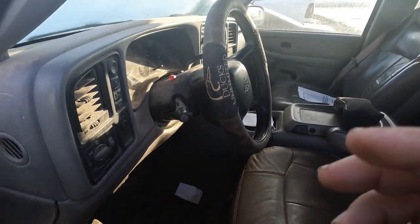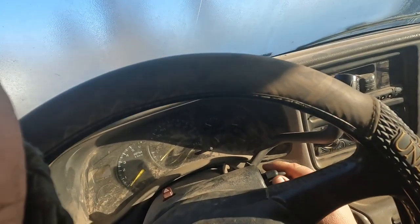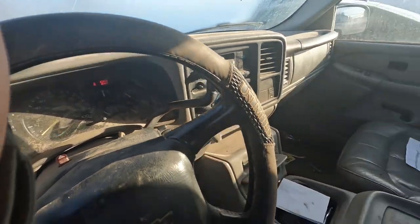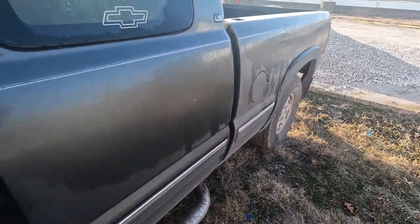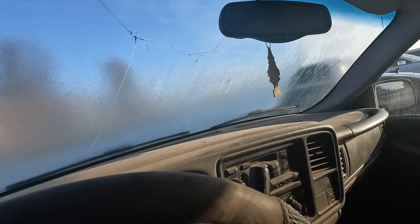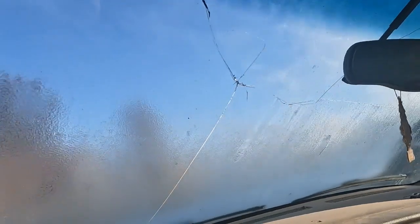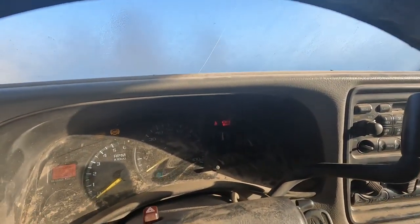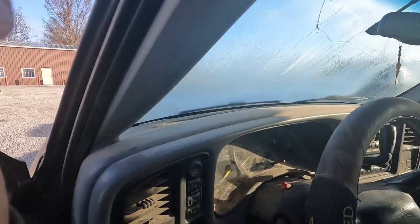All right, so first thing we want to do, like always, verify the customer's concern. I'm going to turn this key on, and let's see if we hear a fuel pump. We do not hear a fuel pump. Let's see what happens when I try to crank it. Nothing. Ooh. Massively cracked windshield. Okay. Oh, by the way, how many miles? 248,741 miles on the odometer.